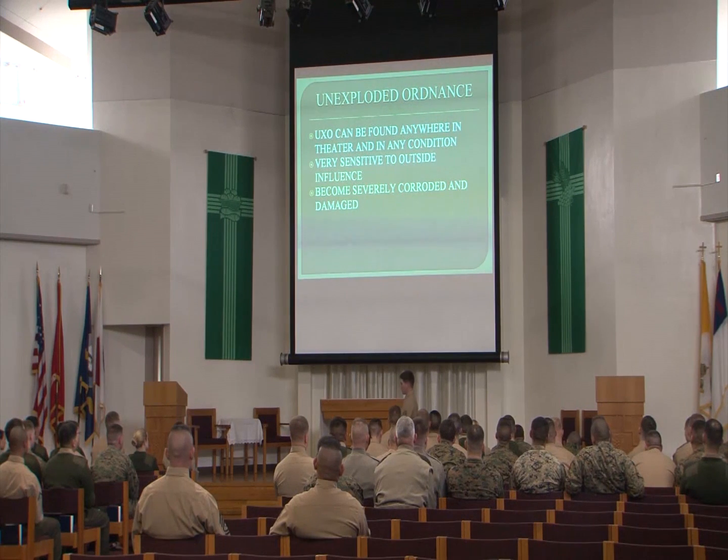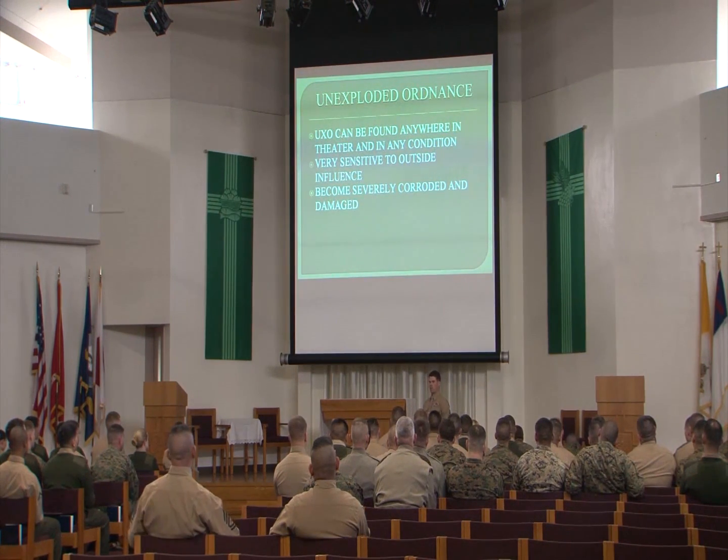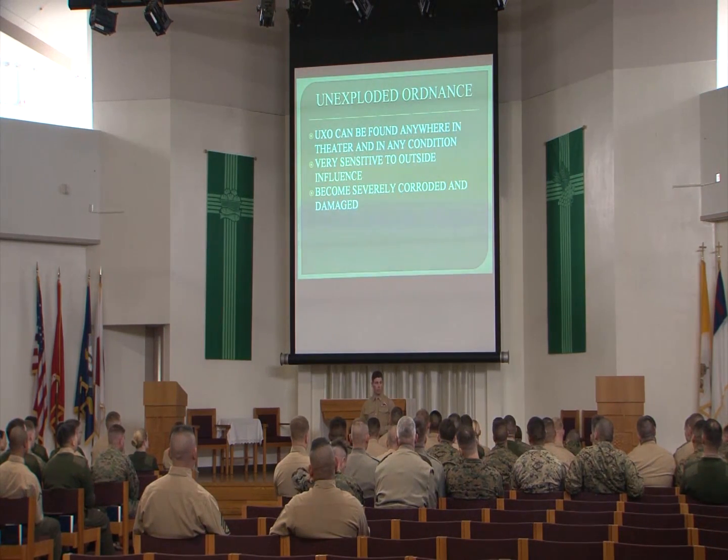Some things about UXO: they can become very sensitive. The explosives inside are stable to begin with, but once they've been in the sun for a couple of years, they start breaking down, and chemicals start changing. So what you could once drop on the ground and have a nice day, changing the shadow or something could set it off, just that little bit of heat difference. The fuses can become corroded, and if they become penetrated by that corrosion, the internal mechanism can start malfunctioning, and the slightest twitch can now cause that fuse to go off.